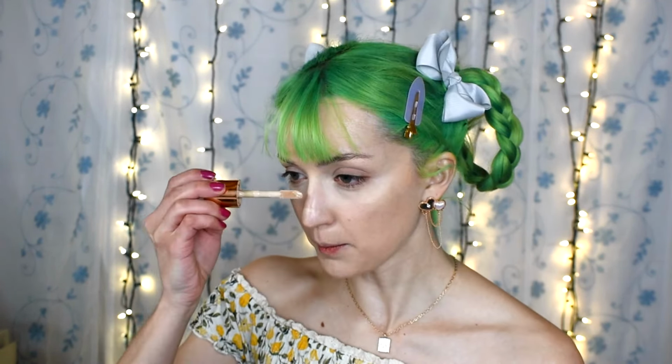So if you notice, when I look into the light, this is actually the highest point of my nose where the light is naturally reflecting off, but I want to shorten my nose a bit, so I'm actually applying the highlight, the concealer, above that, because if I put it right where the highest point is, then I'm just reiterating the current shape of my nose. That's not the right word, but I want to reshape.